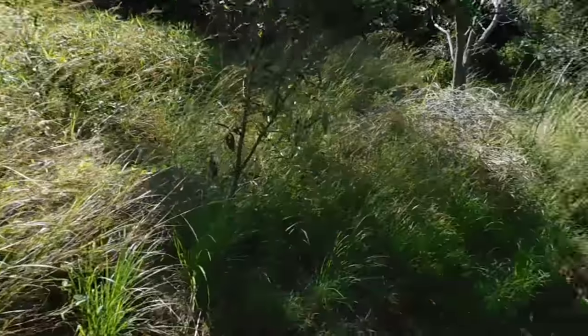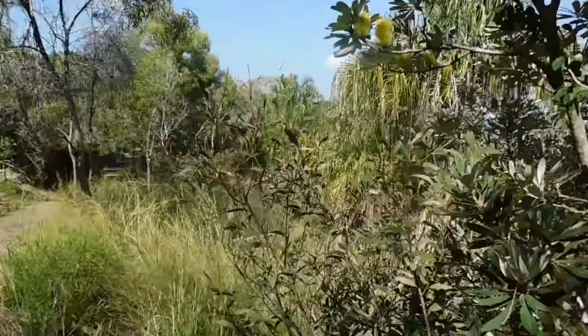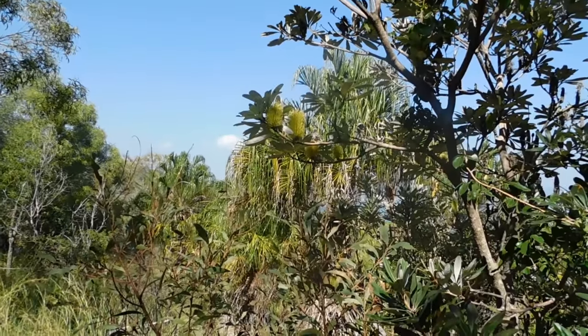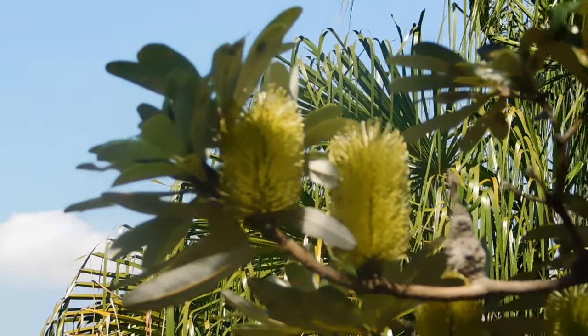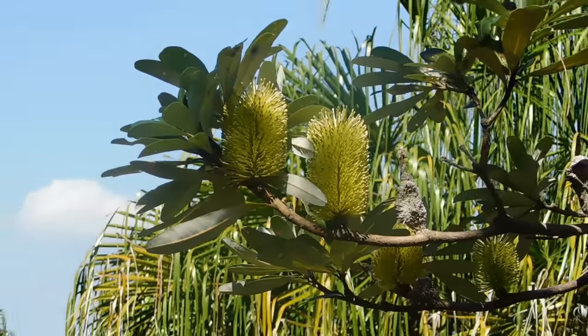We've got Margie's pointing something out. Oh, the bottle brush. Bottle brush is around. Let's have a close look. As you can see, they're out. That's why the butterflies are going around crazy. Yeah, it's really good.